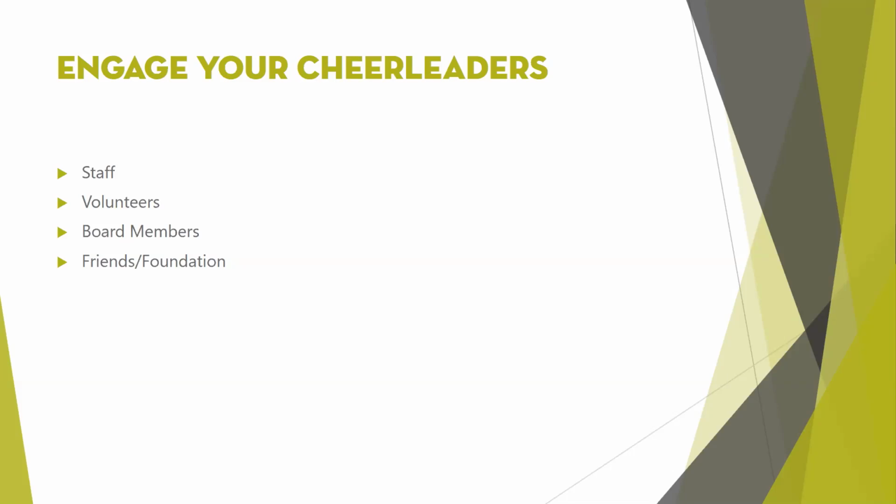And how can they help you move the needle to reach your goal? So for staff, for example, think about staff incentives. Try to get creative. I know for us, we can't give money as an incentive. I can't give staff a cash payday because they signed up the most people for library cards. So I have to be a little more creative.